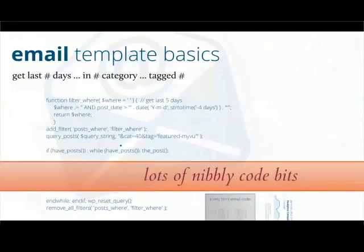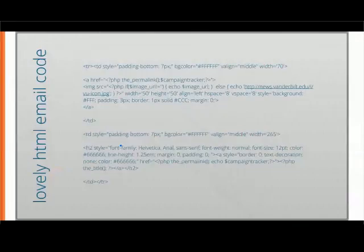Email template basics. Basically, we're going in and saying we want to get the last number of days in a certain number of categories that's tagged this. So I've written out where that function is that we're writing in the query here. I'm zooming through here. And then this is just because it's so painful to actually have to write tables in 2017. Or in 2012, it was painful to have to write table code. And it continues every year to be painful. But that's what we have to do for emails.